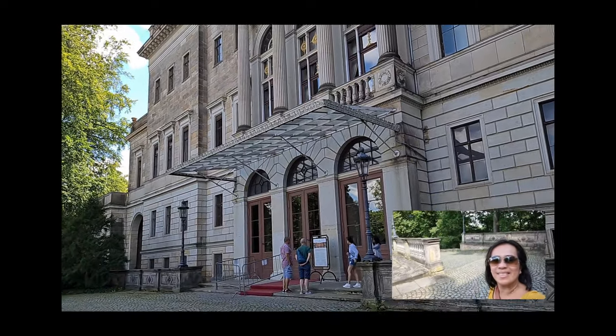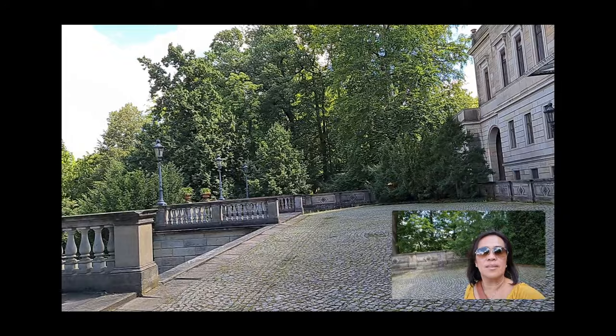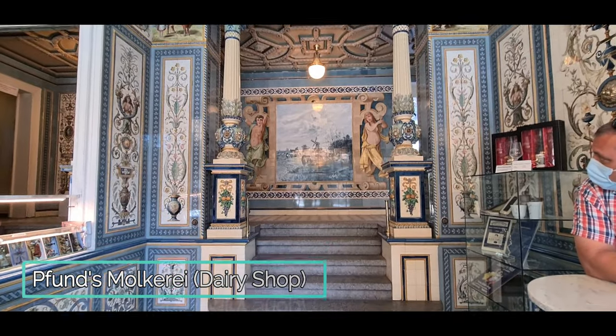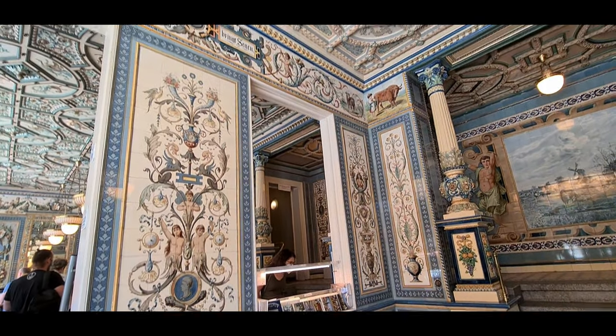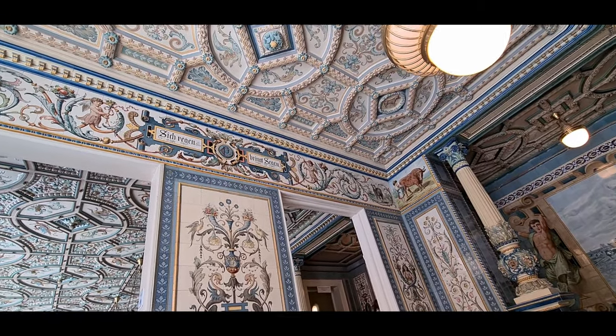We are heading out of the castle and up to the next location, the Pfunds Molkerei. This was founded in year 1880, the most beautiful dairy shop in the world. This offers a wide variety of cheese specialties and regional products.